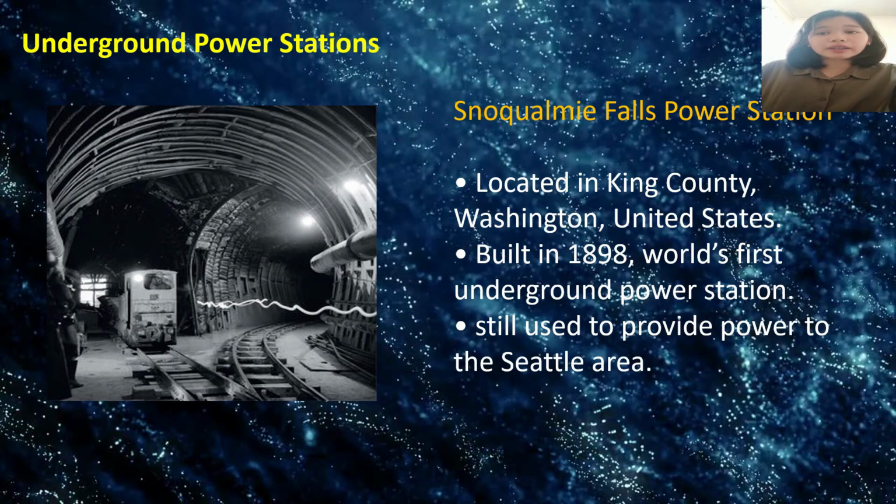So these are some examples of the underground power stations. First, the Snoqualmie Falls Power Station in King County, Washington, United States. This was built in 1898 and was the world's first underground power station and is still used to provide power to the Seattle area.